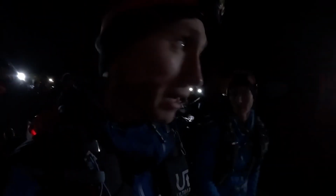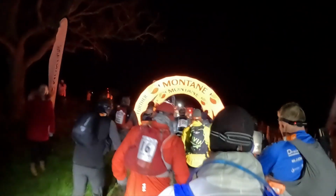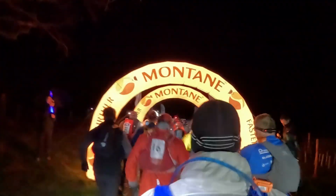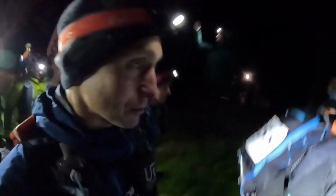Walking to the start of the Cheviot Goat, which we're going to be undertaking this morning. 58-mile run around the Cheviot Hills, Northumberland. This is the start of the 2022 Montane Cheviot Goat.